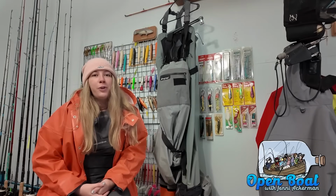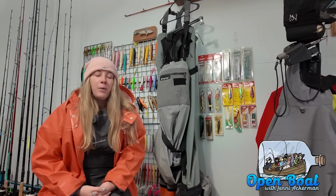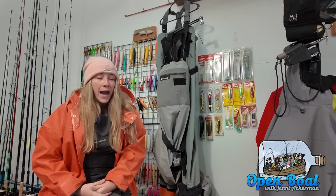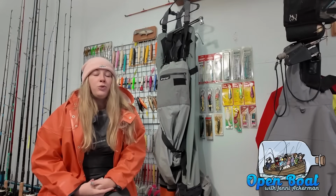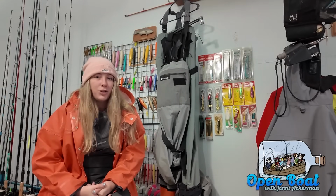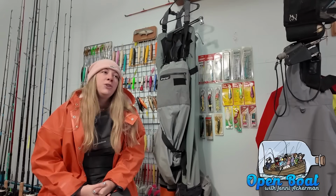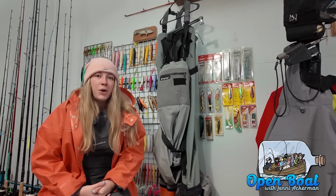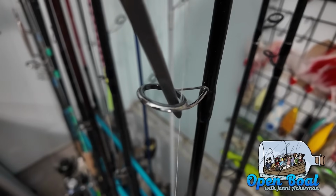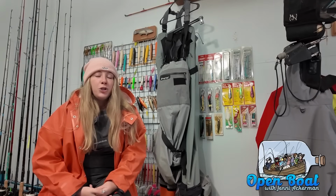Moving on to your rods and reels. During the winter, it's really good to check your rod guides for any potential cracks in that ceramic ring. You do not want to be losing your plugs during the spring on your first cast, especially when there's bunker around and you're throwing those big, expensive custom metal lips. So you can take an X-Acto knife or a blade of any kind and just run it on the inside of the guide itself. And if it catches, then you have a chipped guide.